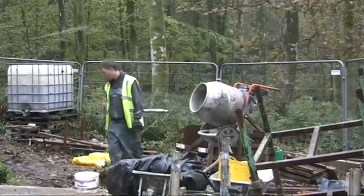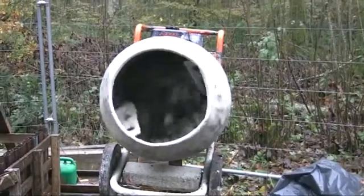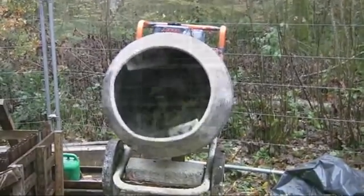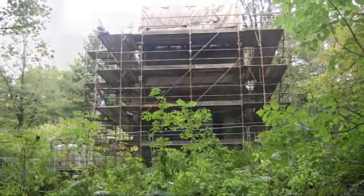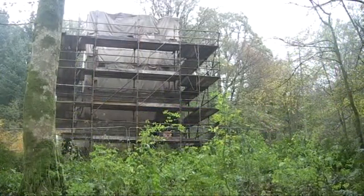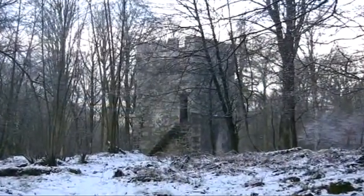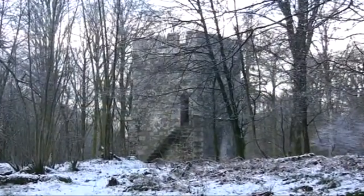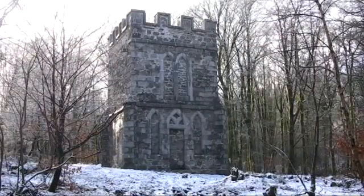The masons repointed with lime mortar to allow the old stone building to breathe. They then covered the stone work with sacking to allow the mortar to dry out slowly and to protect it from frost. In January 2015, the sacking and scaffolding were removed.